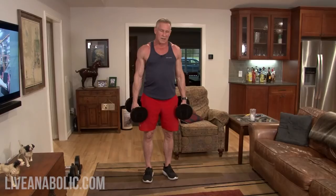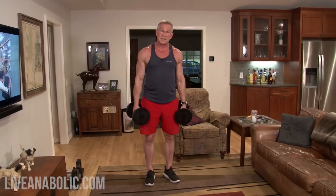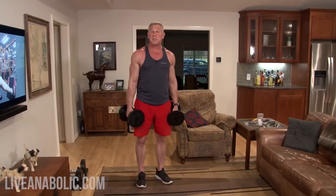Fantastic. All right, so the first exercise is alternating lunges. Guys, I'm not going to be able to talk a whole lot during this, because when you're talking, you're actually not breathing, you're only exhaling. Try it sometime. So just follow along, try to mimic my form. At the end of each circuit, I'll stop and catch my breath and hopefully talk to you for a few seconds before I have to do a circuit all over again. All right, here we go, lunges.